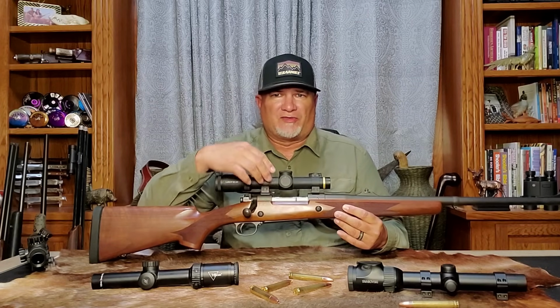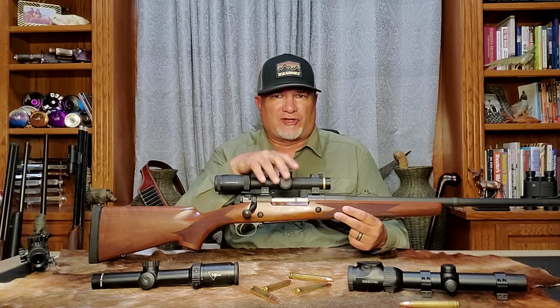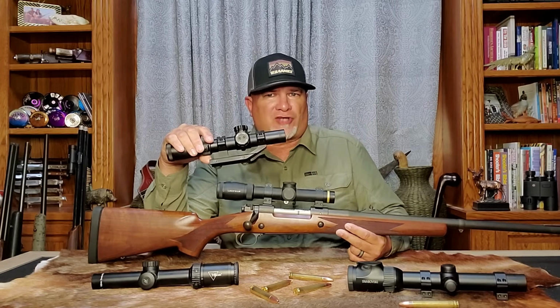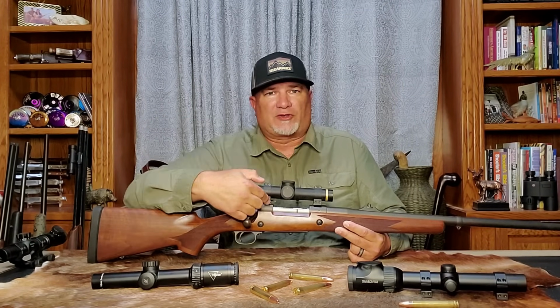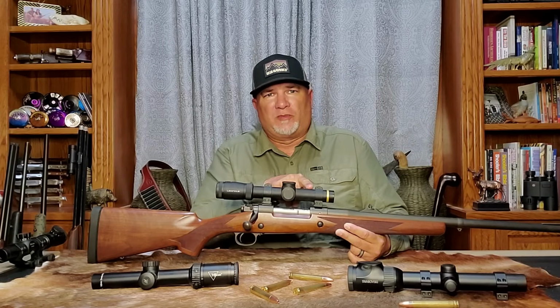This means that the scope tube has to be long enough to span the receiver of a dangerous game rifle. So shorter scope tubes like this, made for AR style rifles, aren't optimal for a dangerous game rifle because we're not going to be running a full length rail across there. So with both the rings mounted, this tube needs to be long enough to where you can get back here and have proper eye relief.